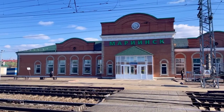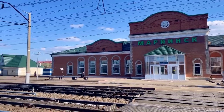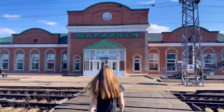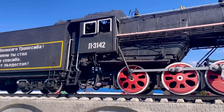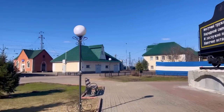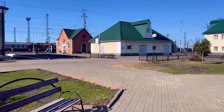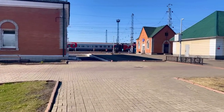It's about 5 in the afternoon and we've made it to Marinsk. And I saw a train behind there, like those old trains, so we're gonna go look at him. Let's go. It's getting windy and we're just coming in to see the wagon here, the locomotive machine, and now we're just going back. This is the back of the train station. We will be heading towards Novosibirsk. You can see how clean it is here. Looks really nice. The weather's awesome.